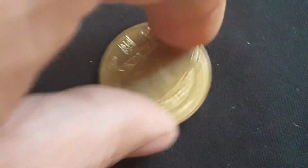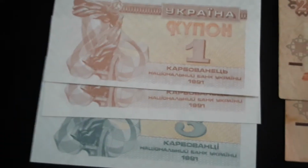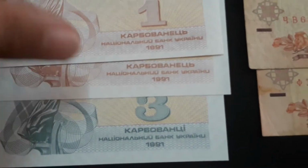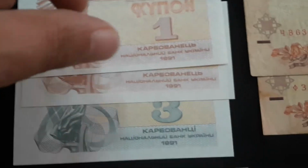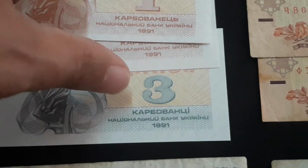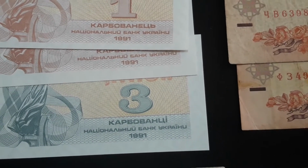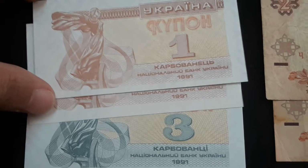So these were the coins, and now let's see the banknotes. The first series is this, called coupon. Denominations, 1 Karbovanets, and the 3. This is a very expensive series, to be honest, and very, very scarce. I have these 3 in uncirculated condition, but the highest denomination from this series is 1 million Hryvnias, and they are very, very expensive to get.